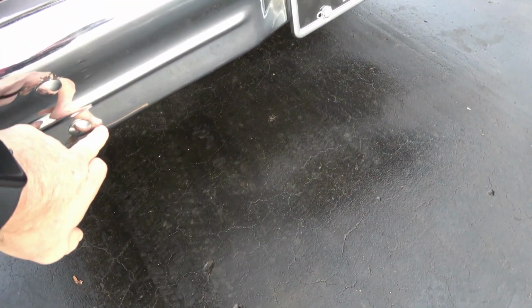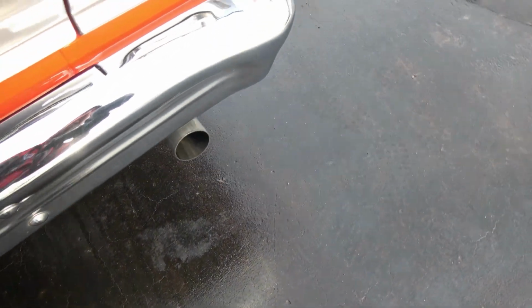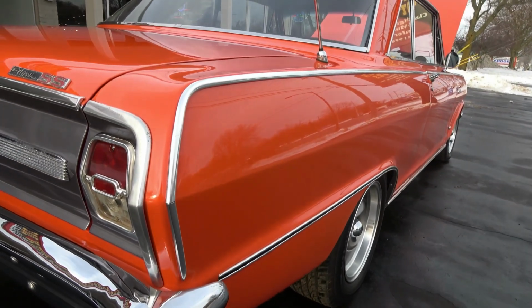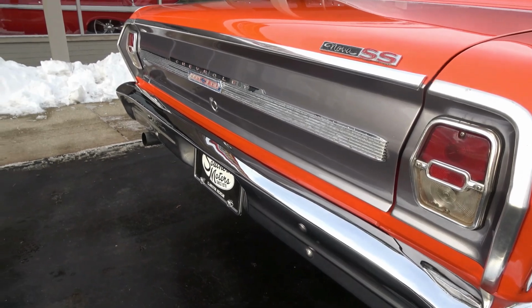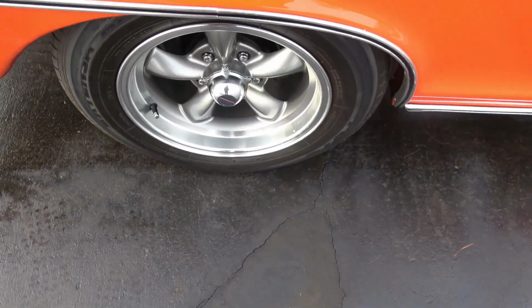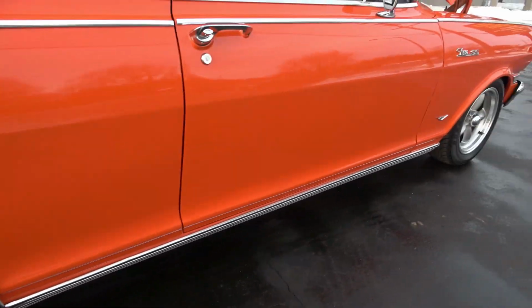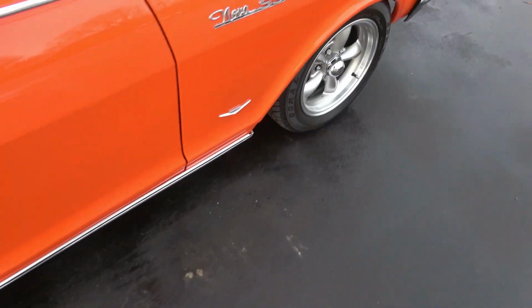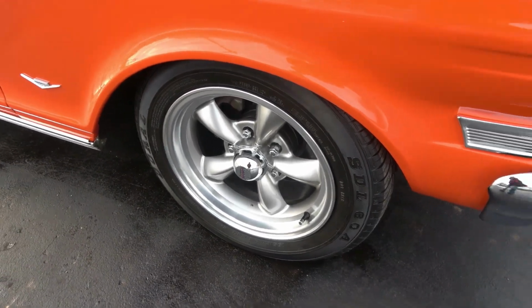Again, you can pick at the bumpers a little bit. Good looking car. 15s all the way around it. Disc brakes.